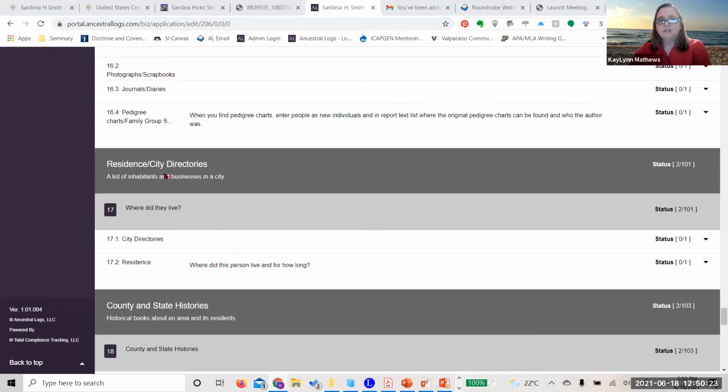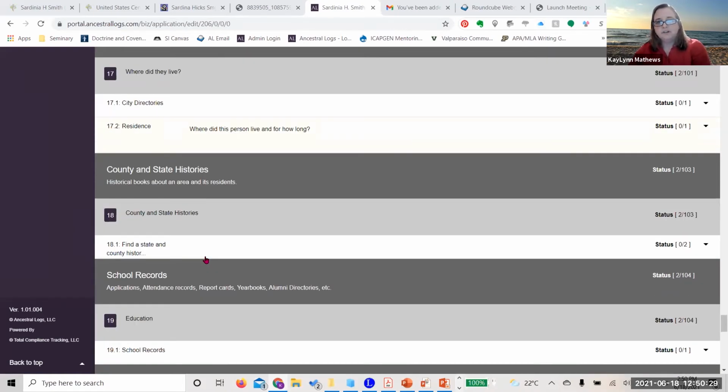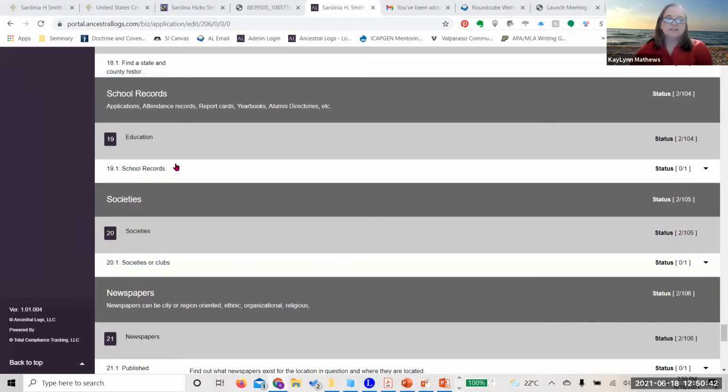Did you know that you can find information in city directories? Where they lived, who they lived by, where they worked. Sometimes it'll even list a widow, it'll list her husband's name in a city directory. School records, societies, clubs, newspapers. I love school records because they usually give the parents' names.